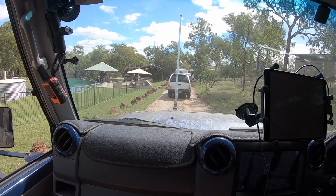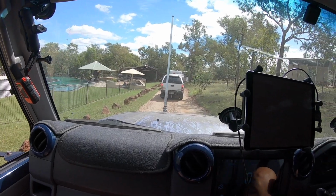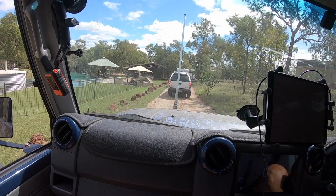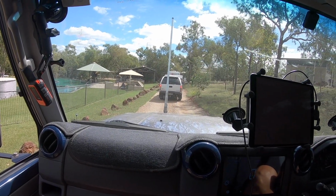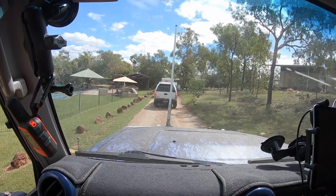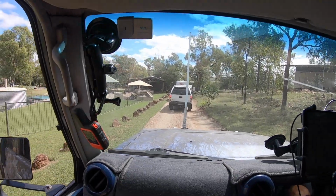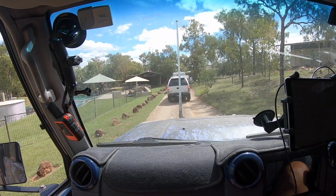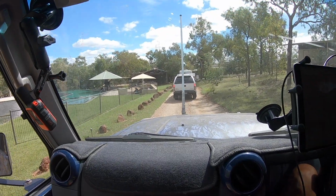After leaving Forsyth, it's probably not too far. As you're heading towards Georgetown, you turn left off towards Cobbold Gorge, and it's about 40 odd kilometres, mostly dirt, corrugated, a lot of washouts. People do bring their caravans in. You can see one ahead of us, and there's a couple behind us as well. Can average speed about 60, 65 overall, I suppose.